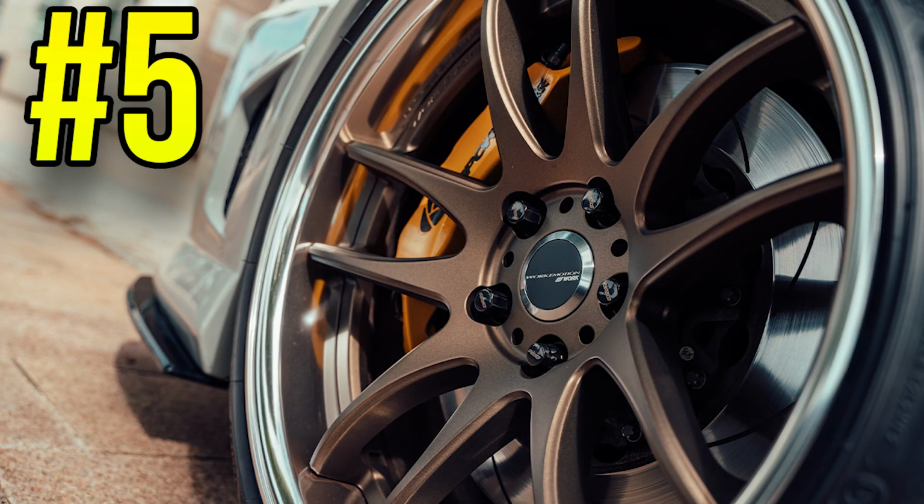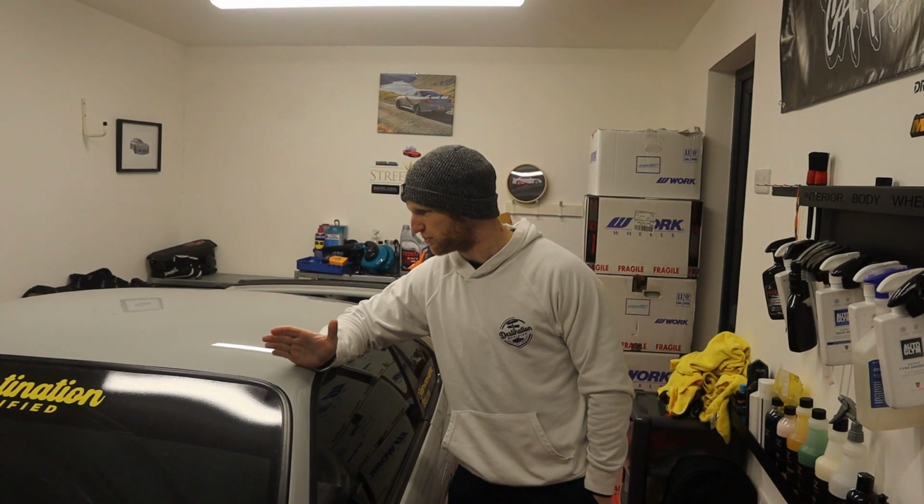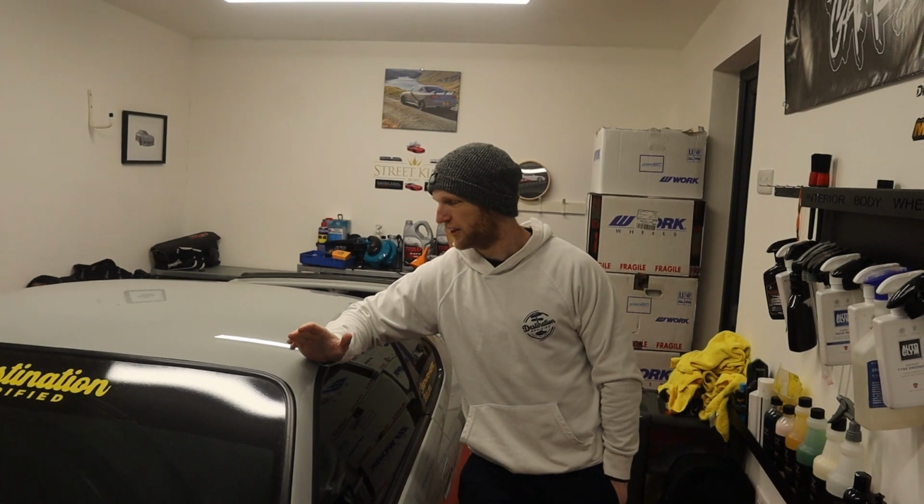So, the very last thing, number 5, on the things that I love about the S15 is actually the people I've met because of this specific car. I've met a lot of people in the car scene with various cars. However, I've probably met most people because of this car. I've travelled pretty much most of the UK in this car. Went to Players, plan on doing a lot of shows again this year if it doesn't break. So please just work for a year, I beg.